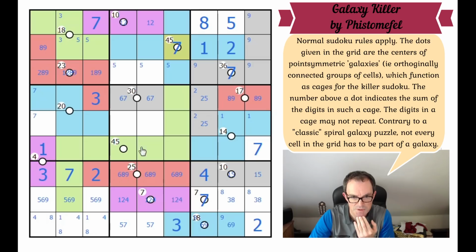Come on, let's keep this going now. Don't fall apart. 6, 9. No, I'm not seeing anything good now. Obviously, I've still got this decision to be made about how the 45 finishes. I mustn't forget that. So 8, 9 here, 5, 6, 9 there. Another of these moments during a Phistomefel puzzle where I am nonplussed.